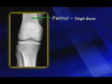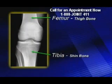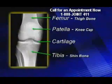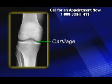The X-ray you see is that of a normal knee joint. It consists of the femur or thigh bone, the tibia or shin bone, the patella or kneecap, and cartilage. Notice that there's a gap between the femur and the tibia. This gap indicates the presence of cartilage. The cartilage serves as a cushion for the weight-bearing forces of the knee.